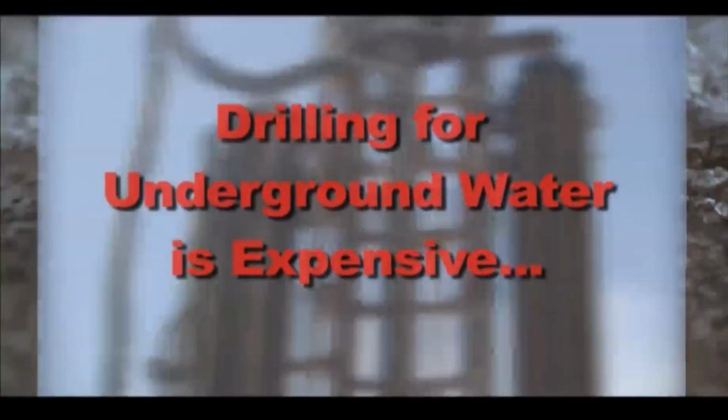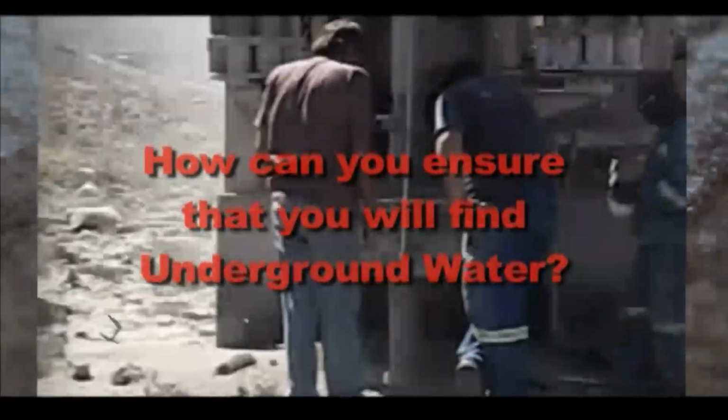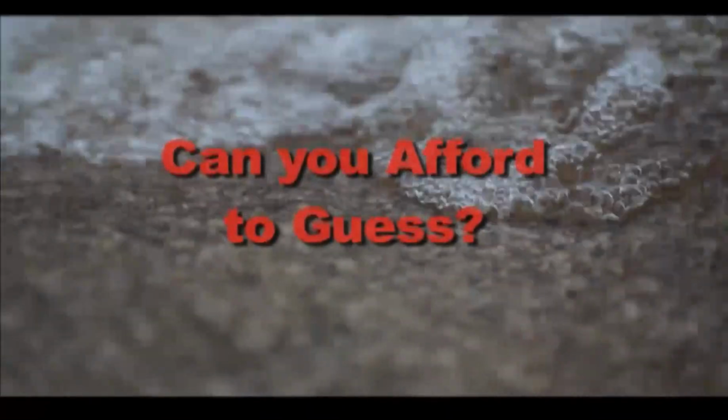Drilling for underground water is expensive. How can you be sure that you will find underground water? Can you afford to guess?